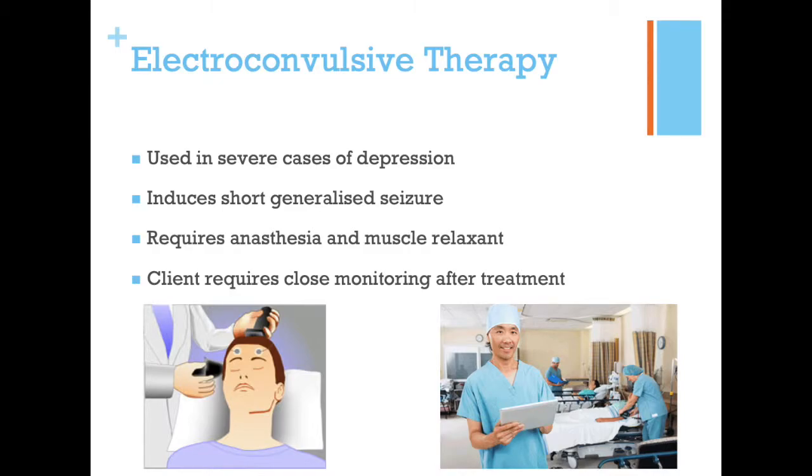Electroconvulsive therapy, or ECT, is a more invasive treatment for depression, used in more severe cases. ECT involves passing a controlled electrical current through the brain in order to stimulate a generalized seizure. The client is given both a short-acting general anesthetic and a muscle relaxant prior to ECT. Clients receiving ECT require close monitoring after treatment. The main side effects of ECT are memory loss of events immediately before and after the treatment, headaches, nausea, confusion, and low blood pressure.